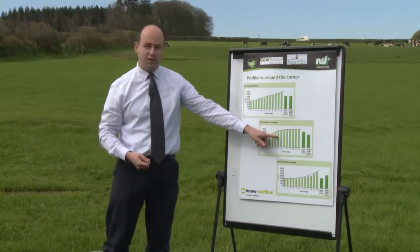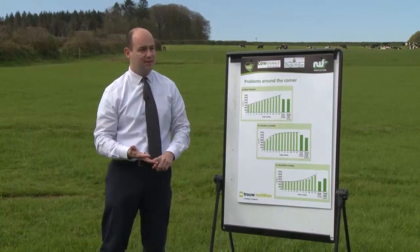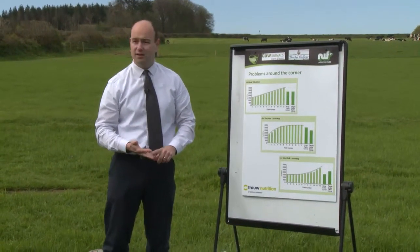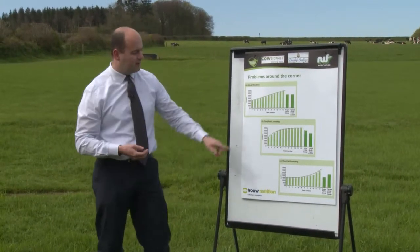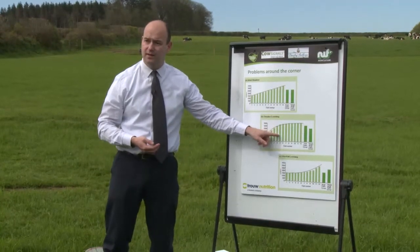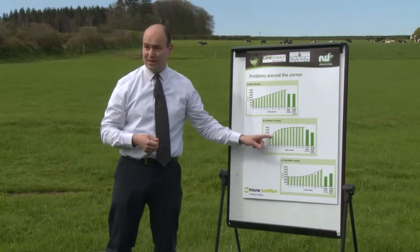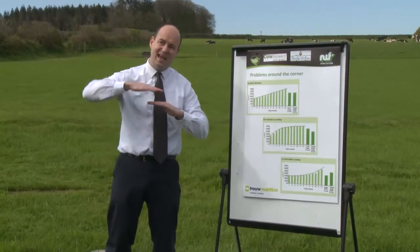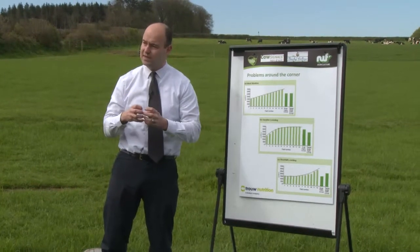What I'm worried about that we've got at the minute is this. We had a later turnout because we had saturated ground. The grass didn't stop growing all through the winter, so we've got a lot of grass about, and therefore a lot of fields at the same cover and all too high. So the key is to turn out early, graze hard when you're early, to step the level of grass covers on your different paddocks, because that way you can manage it more effectively.